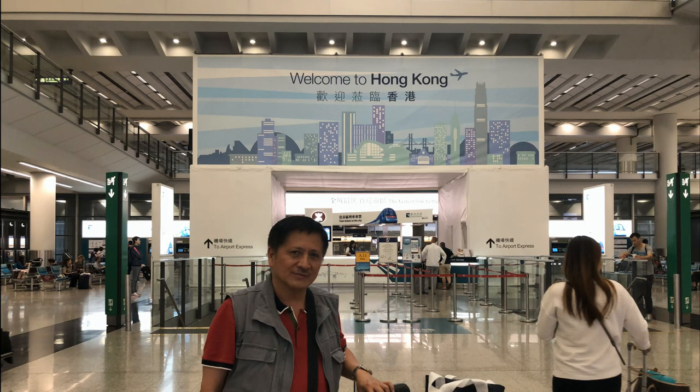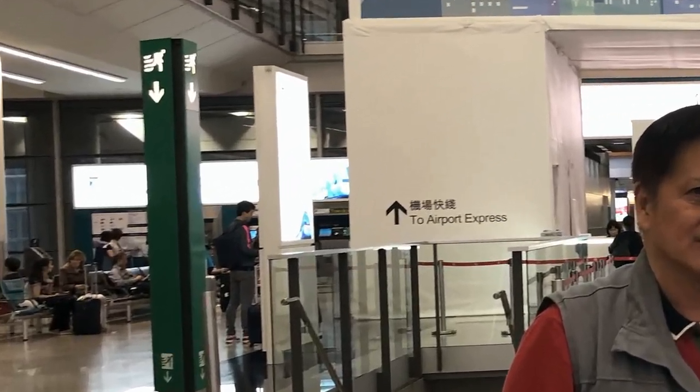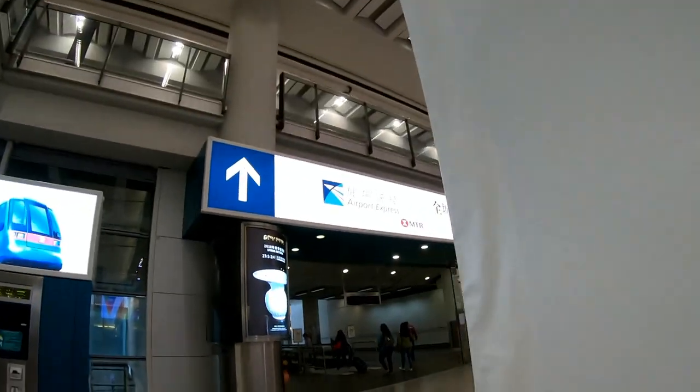Now, it's time to go to the Hong Kong Airport Express train. Just go and slip your way at the back of the counter.